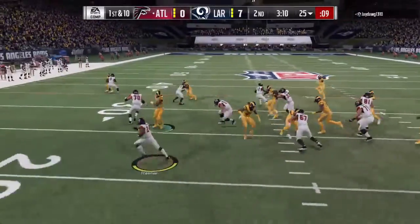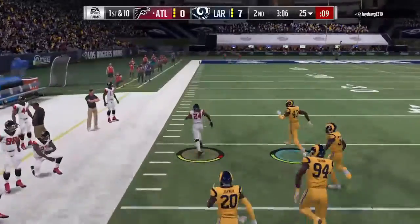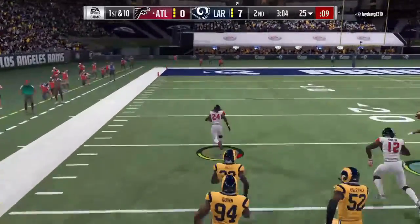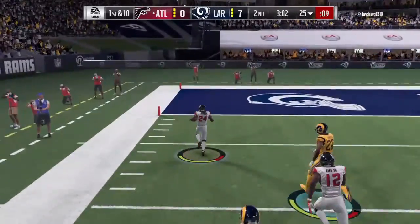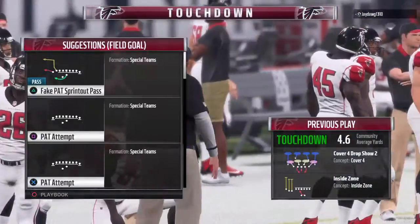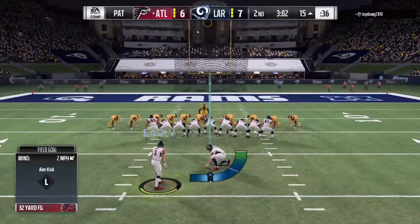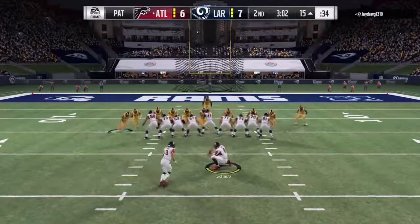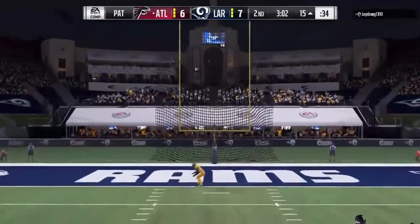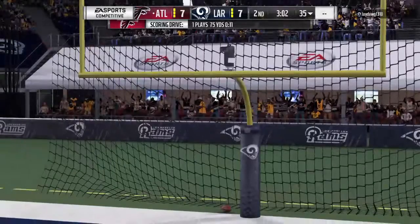The drive will start with a carry by Devonta Freeman. Space to maneuver at the 40. Devonta Freeman, they're not going to get him. And he is into the end zone for a Falcon touchdown. Devonta Freeman, 75 yards. And the Falcons are an extra point away from tying the football game. And his kick is right through.